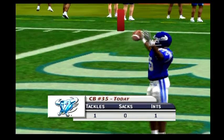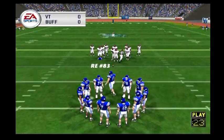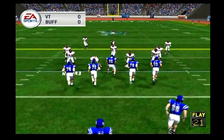Well, this is a good job by the corner of sitting back and reading the quarterback's eyes. Good job of disguising coverage as well. This cornerback is a gamer. He comes to play every game.